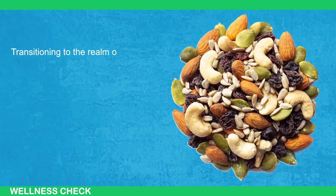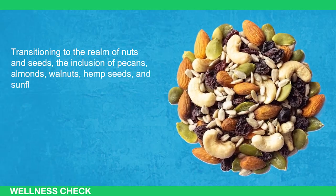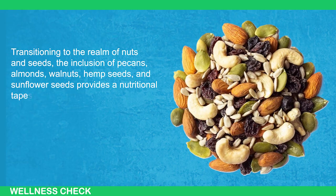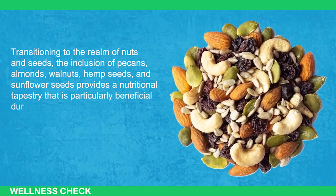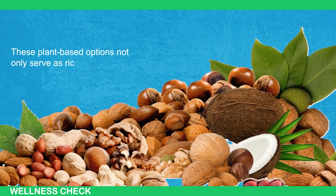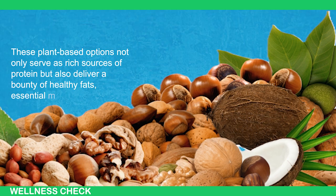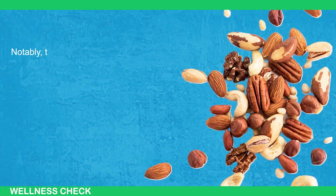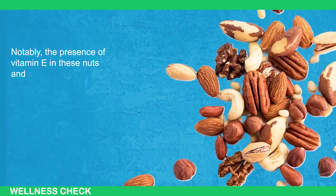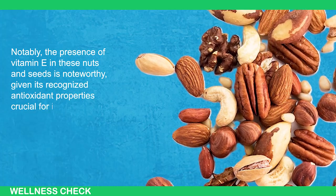Number 6. Nuts and seeds. Transitioning to the realm of nuts and seeds, the inclusion of pecans, almonds, walnuts, hemp seeds, and sunflower seeds provides a nutritional tapestry that is particularly beneficial during the recovery period. These plant-based options not only serve as a rich source of protein, but also deliver a bounty of healthy fats, essential minerals, and vitamins. Notably, the presence of vitamin E in these nuts and seeds is noteworthy, given its recognized antioxidant properties crucial for immune health.